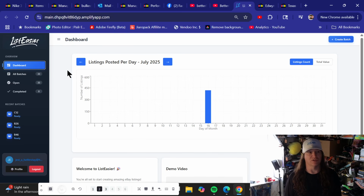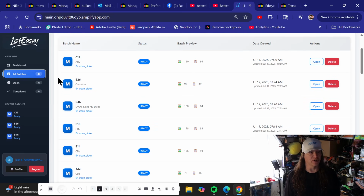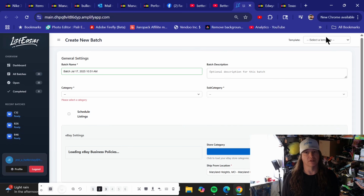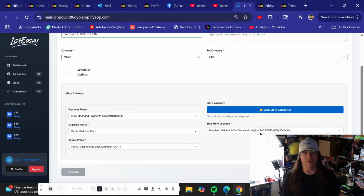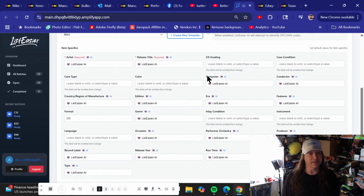Is there anything else new? They've just been working on a lot of tweaks, making things better. So I don't think there's really anything new yet. But I can show you real quick if you wanted to create a batch. Again, create a batch, pick which store you want it to go into, make your template so that your templates are over here. That means everything's already filled out. You don't have to do it again. The same here, already filled out. You don't have to do it again.